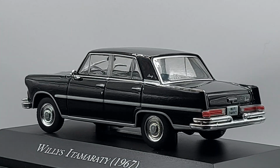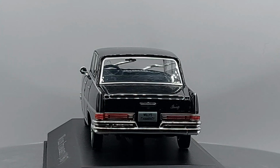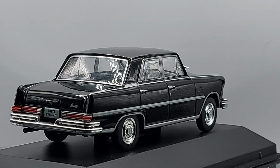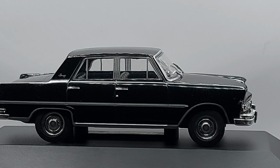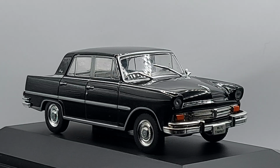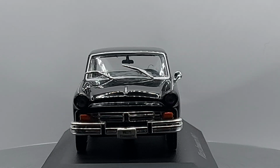Quite interesting, quite rare. Again, I wish that I could see one in person, and if I got to drive one of them, it would be my dream. Because I don't know how a big car with a smaller engine drives, or how responsive it can be. All right, guys, I'm going to go around a few times, and I'll be right back.